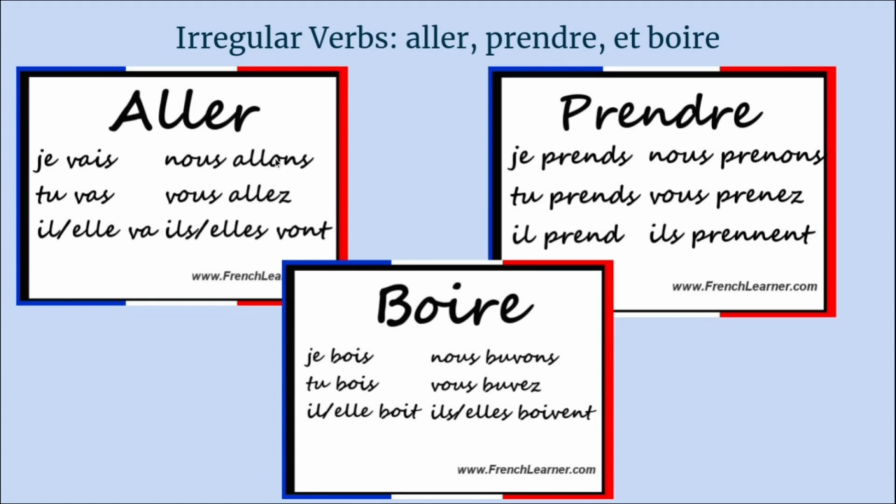It's kind of got the same avoir endings, the -ons, -ez, -ont. It's all kind of similar to être and avoir. Just remember Madame Miner's song: je vais, tu vas, il va, elle va, nous allons, vous allez, ils vont, elles vont. Aller is used to say you're going somewhere, like je vais à la plage. I'm going to the beach.